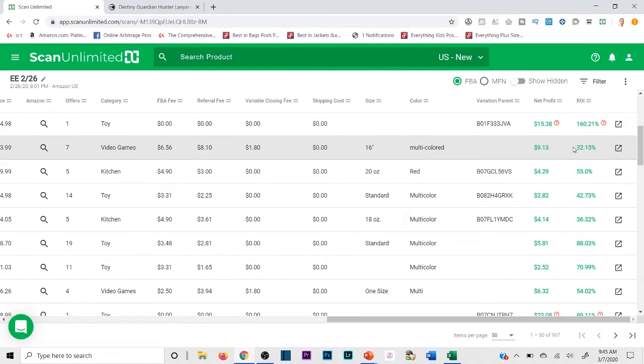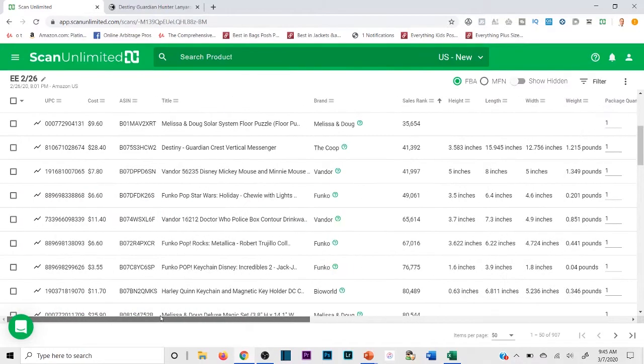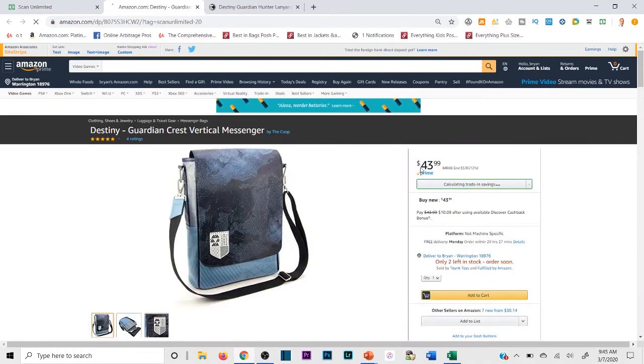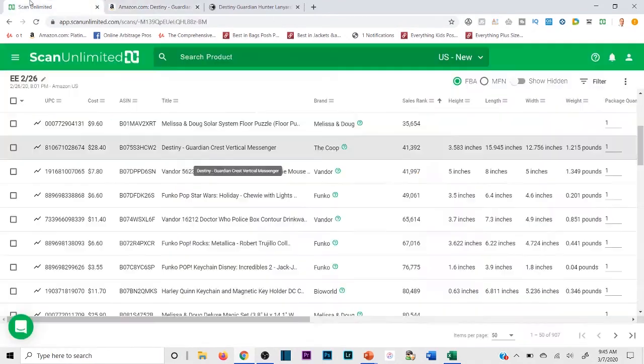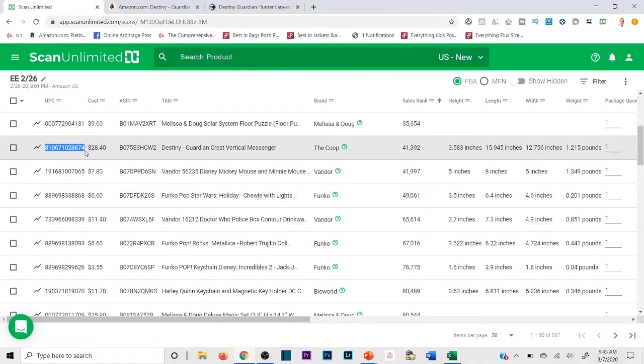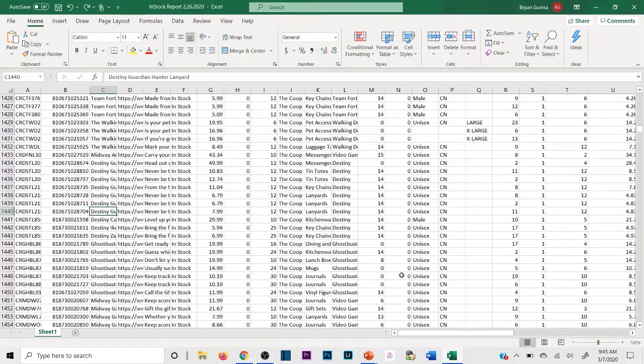So here's a 32% ROI with $9 profit margin. Not bad at all. So you're spending a little bit more into this product, but it looks like it's potentially a good product. So we're going to click the Destiny thing and see if it checks out. Okay, so it's $43 right here. And you're going to want to take the UPC. Where's the Destiny one? Right here. UPC. So you're spending $28 to make like 9-something, which ends up being like a 35% ROI, I think it was. So we're going to take that UPC back into the spreadsheet.